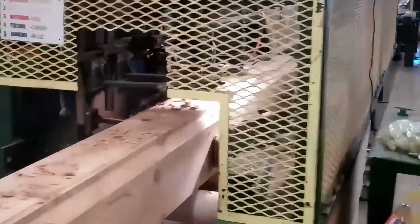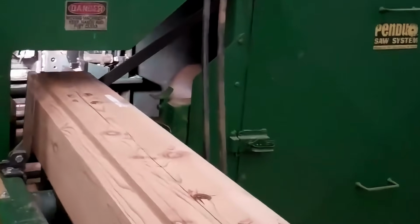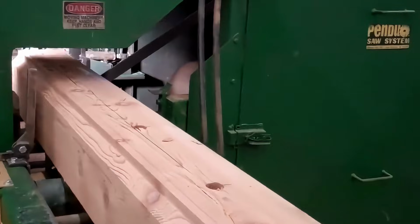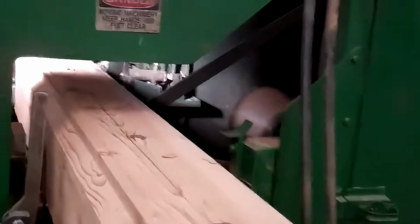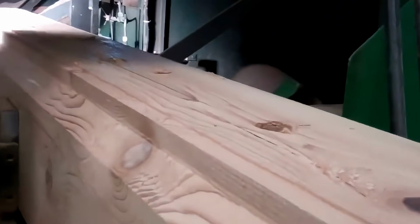Sensors constantly measure depth and alignment, signaling operators if corrections are needed. It's impressive how operators can quickly respond to logs that slightly shift during milling. Each milled log is labeled and logged, ensuring traceability throughout the construction process.